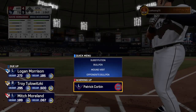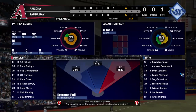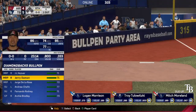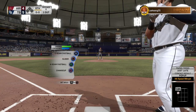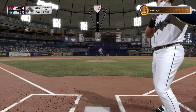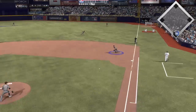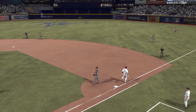Digging in, Logan Morrison. 0 for 3 with an RBI in this one. Your attention, please. Now pitching for Arizona, number 46, Patrick Corbin. Infield in the overshift here. Now the pitch. This is on the ground over to first. And he'll take it to the bag himself for the out.